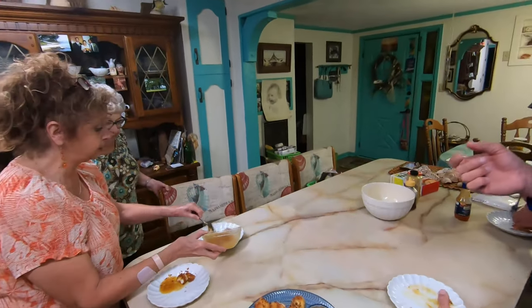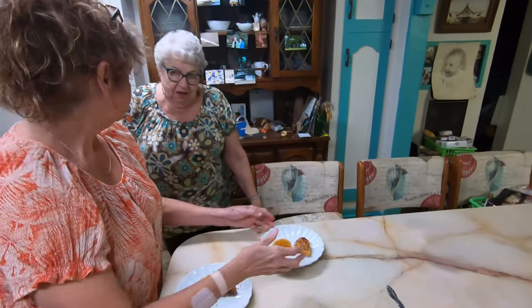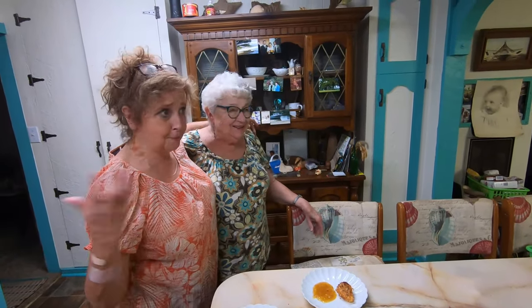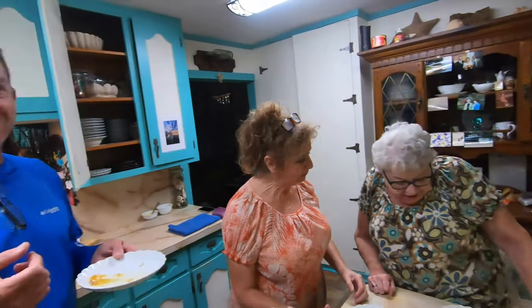Are we going to get Nana's reaction? We're going to get Nana's reaction because without Nana, this would not have happened. Nana's kitchen. Because she wouldn't have been here without Nana's shopping. That's right. I wouldn't be here without you, Nana, with Captain Joe. Or Marky Mark. Or Logan. Okay, we'll see what you think.